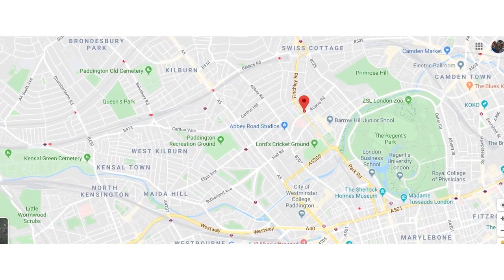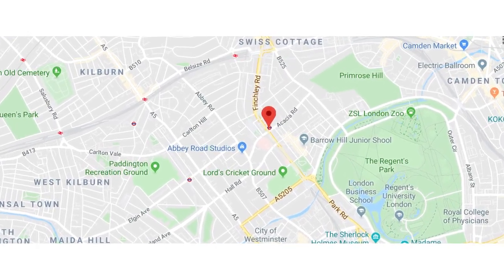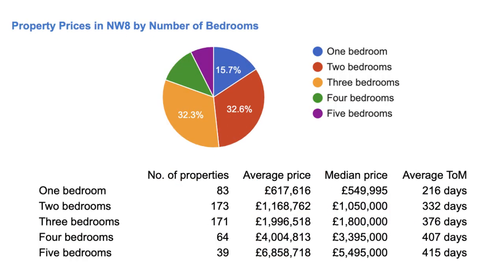St. John's Wood is an affluent community in northwest London in the borough of Westminster, and its tube station, St. John's Wood Tube Station, is in Zone 2. Average home prices in this area are at £2.6 million. This graph shows the breakdown by homes.co.uk of those different property types. It shows you that the average one-bedroom price is £617,000 and a two-bedroom is at £1.16 million.